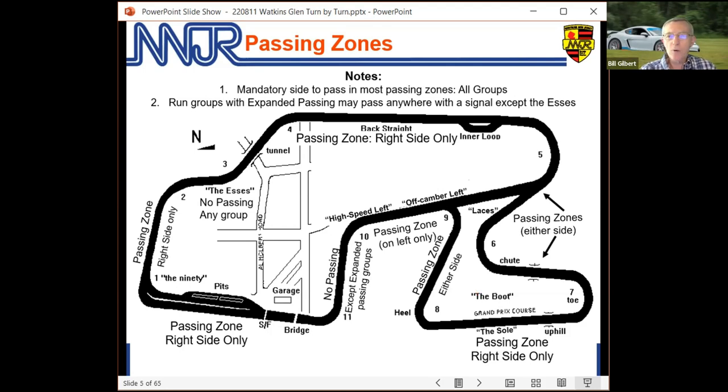And that applies in all groups, not just lower groups. Even in expanded passing, we pass only on the right side. There's no passing in the S's in any groups. And the only other section where there's no passing in lower groups is between turns 10 and 11. The upper groups, black and red, can pass there in expanded passing. Well, even then, it's a very short passing zone.